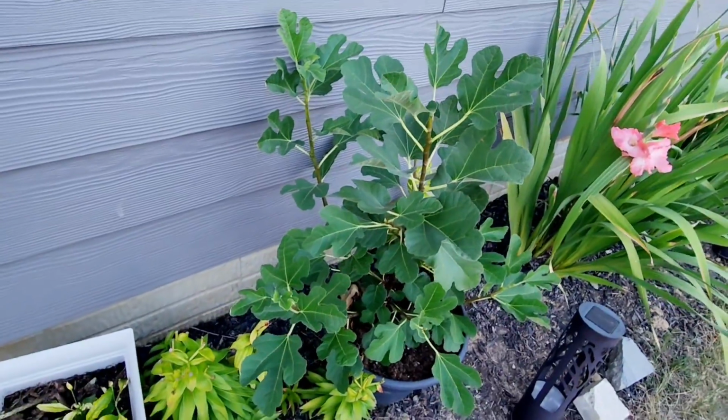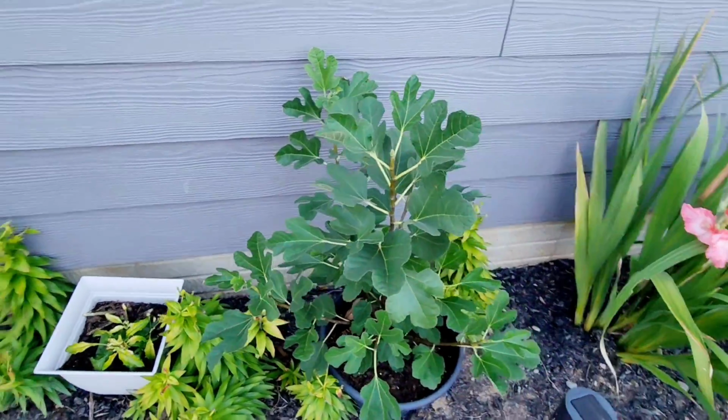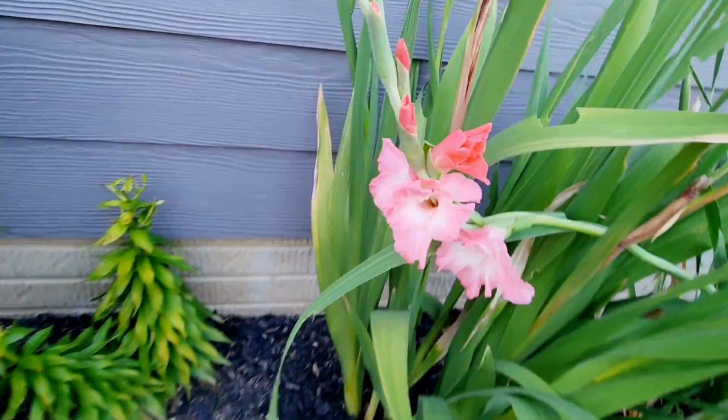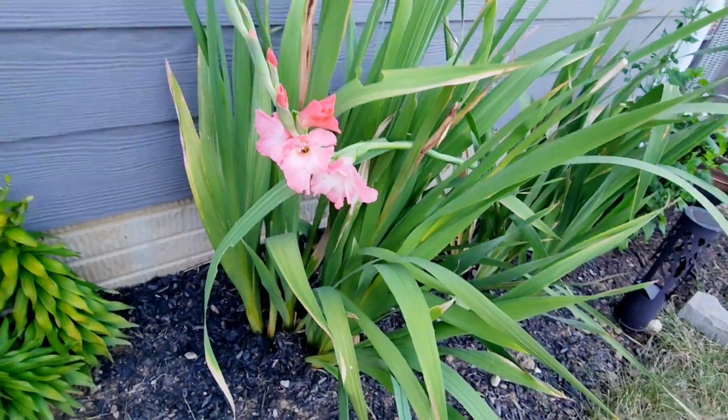This is a fig plant. This is my first time trying this out, so let's see. This is gladiolus. I've got many colors of gladiolus, and I think this is the last one for the season.